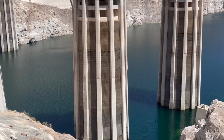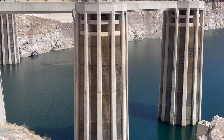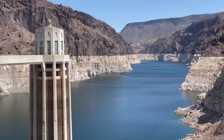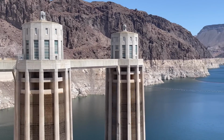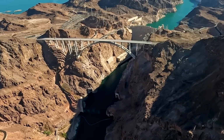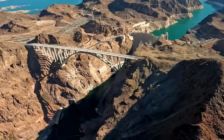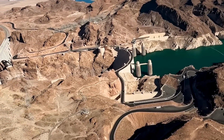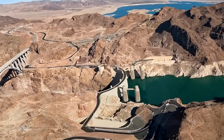There's the water intakes, how low the water is there. That's looking straight out where we are on the boat right now. Isn't that cool? And here's some aerial footage I obtained. Look at the dam, the bridge. Isn't that beautiful? That is absolutely gorgeous. Still a marvel of the world, this whole project.